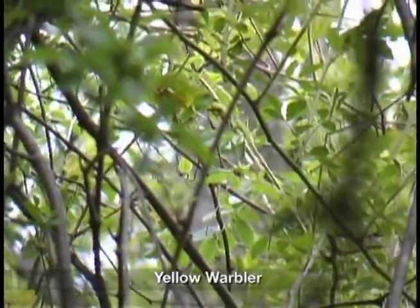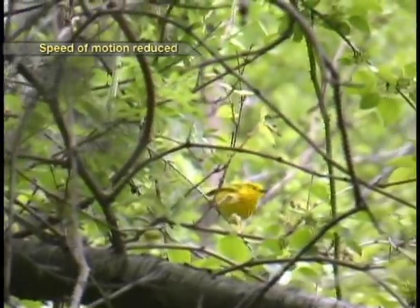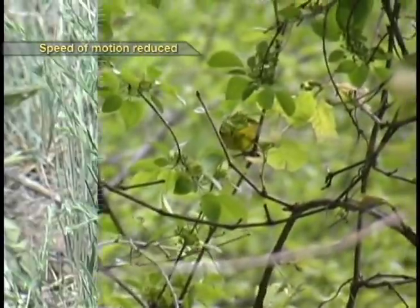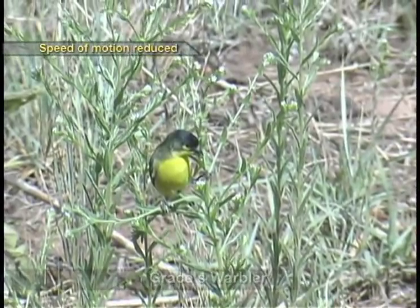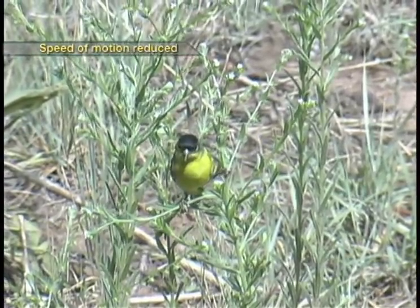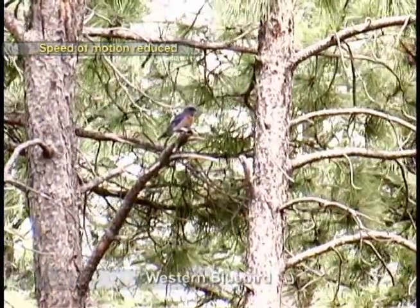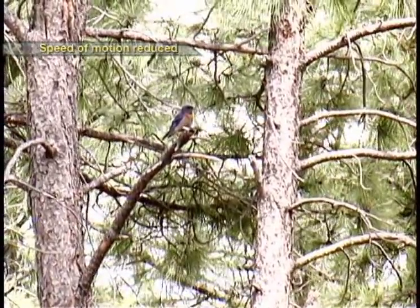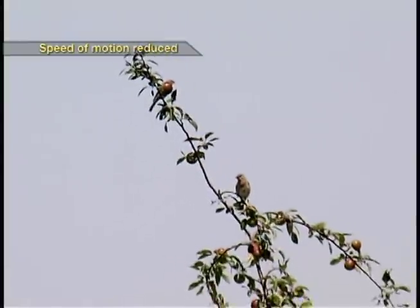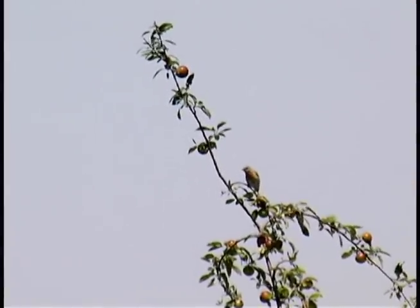Wood warblers are another good example. All are related, but scores of different species have evolved through a process called geographic isolation. This yellow warbler, foraging along the Lake Ontario shoreline, is genetically related to this Grace's warbler foraging in the ponderosa pine wilderness of central Arizona, but clearly different in plumage and song. This western bluebird perched nearby is genetically related to this eastern bluebird nesting in New York's Finger Lakes region, but different in appearance and, to some extent, in behavior and vocalization.